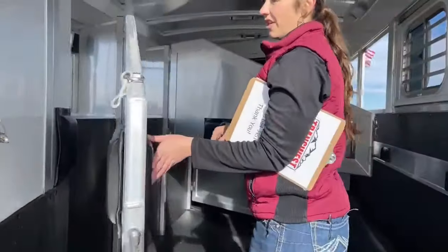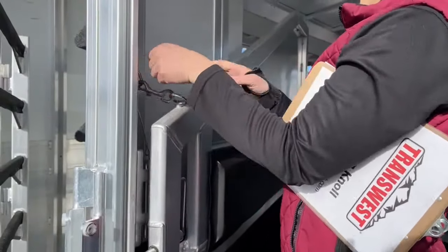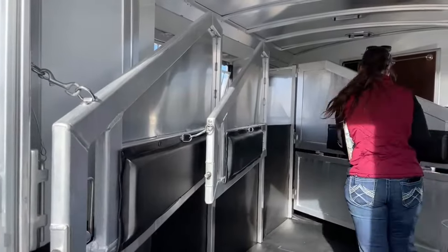But you have pads all the way down, and these actually hook to the side too, and that way you can get them out of your way and load your horses up without them swinging and hitting each other and hitting your horses as you're getting them in.